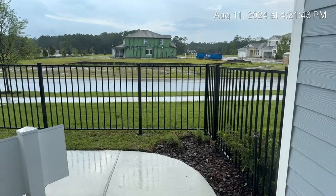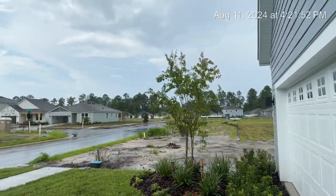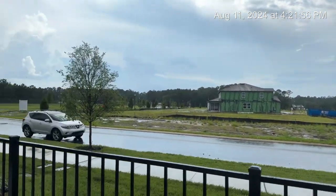But we're going to go on over to another model. We're going to check out another home as well, another new construction. And I'm going to catch up with the site agent here, see what he's got for us, any information maybe I missed. He definitely can help me out with that. But let's go ahead and move on. Nice and quiet over here.